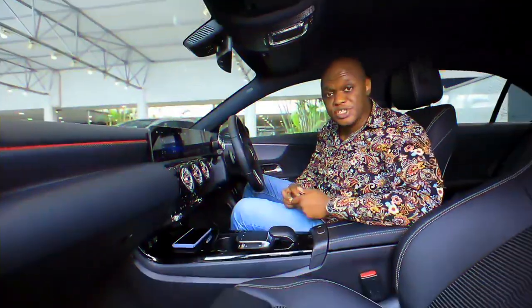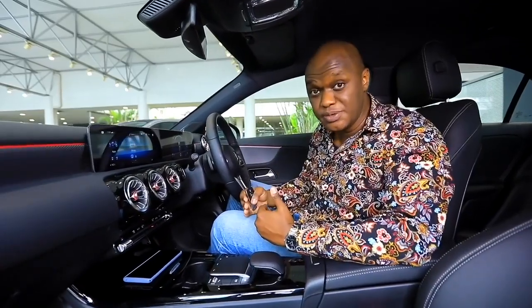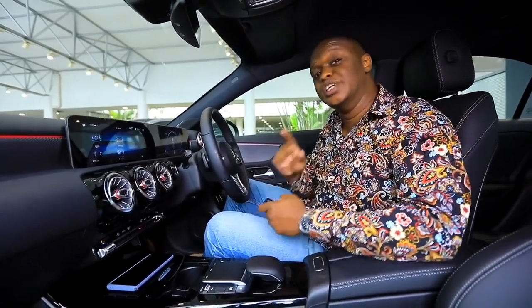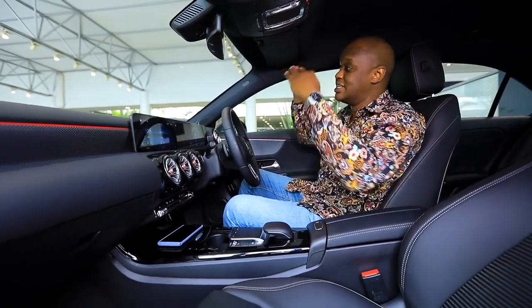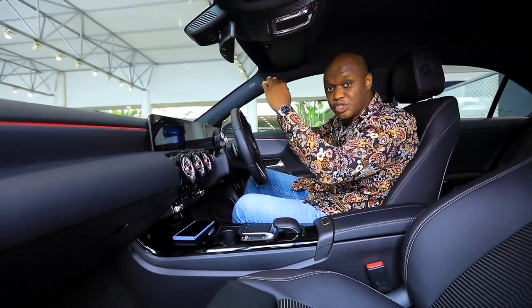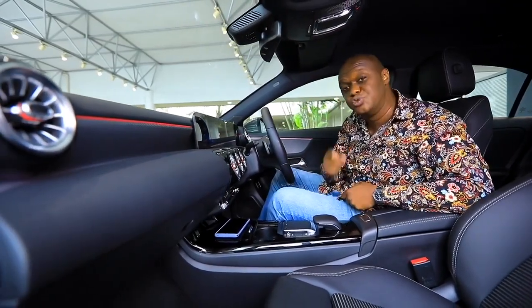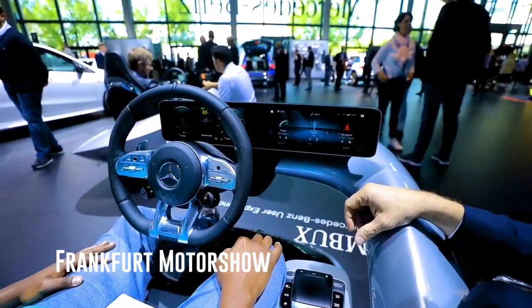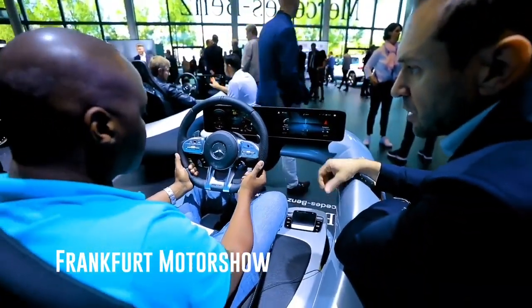When it comes to technology, the Mercedes-Benz S-Class is now actually one of the leaders when it comes to technology in the Mercedes space. This was not the case until fairly recently, because what used to happen with Mercedes was that the S-Class had the best technology and it filtered down to the rest of the range. But this MBUX system, which we showed you when we went to Frankfurt, actually was first in the A-Class, and it has finally come to Nairobi, and so I'm going to take you through it.